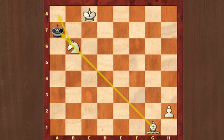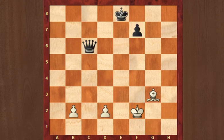Let's look at the next one. Let's look at this position. Black has queen and pawn, and white has bishop and 2 pawns. But again, this is not a game position. Here the task is, suppose I told you that in the following position no pawn has ever reached the 8th rank. Would you believe me?